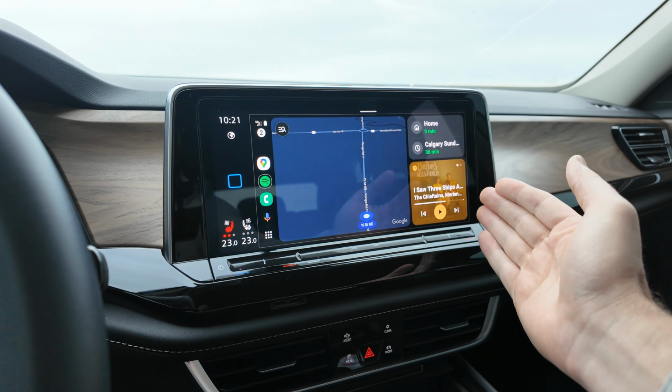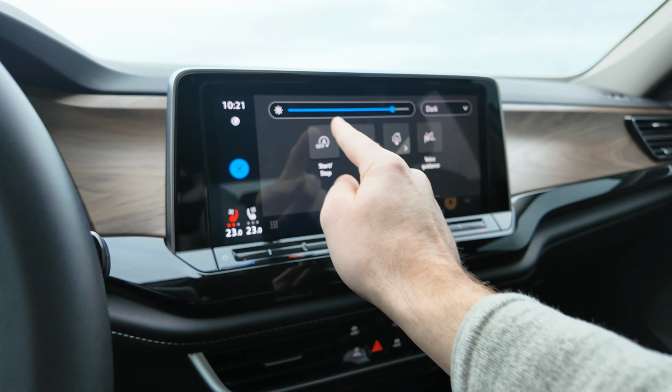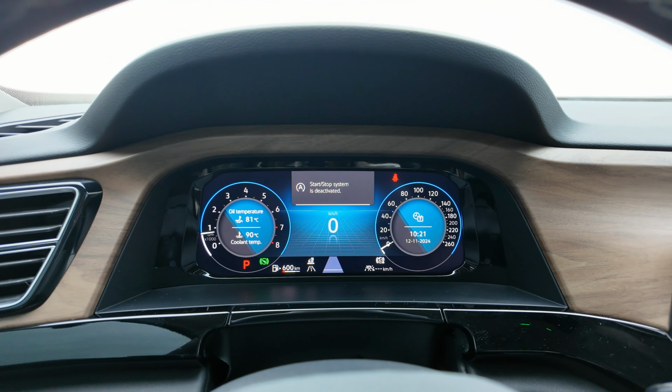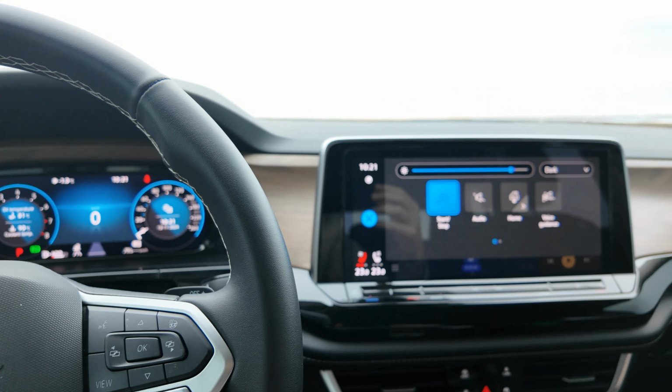You can change the screen as well, but you want to come in here and swipe down from the top and then hit auto start stop off. If that's something that drives you nuts, you definitely want to do that. That's something I do upon startup every day when I drive this thing, because I hate that.